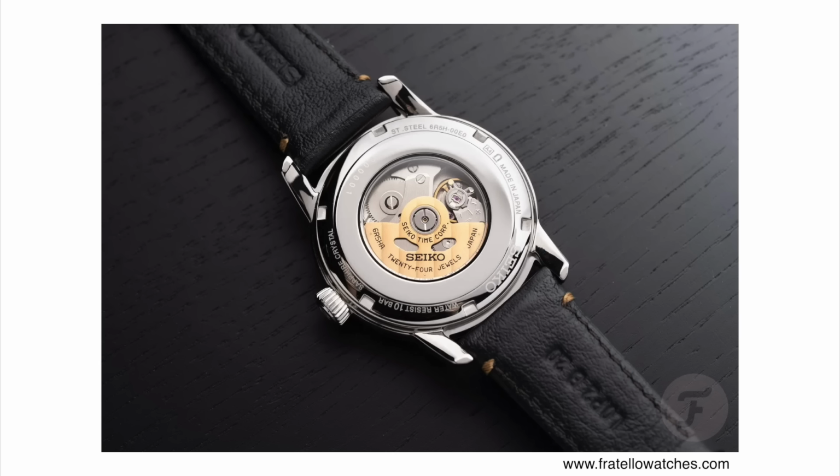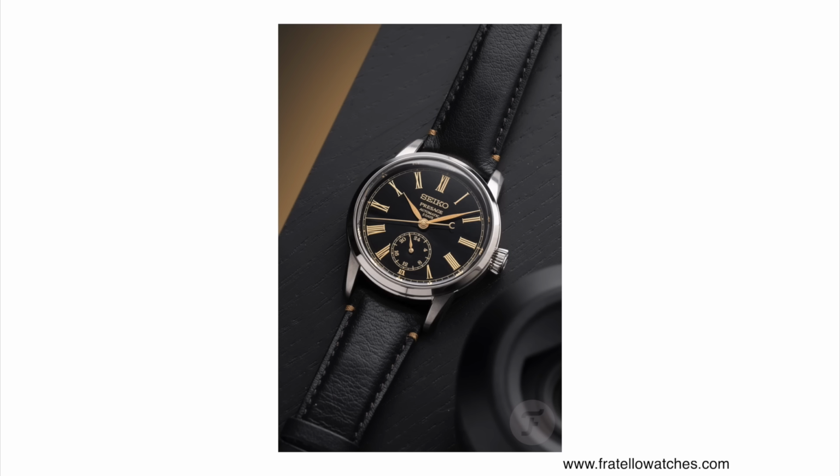Now, there are a couple of things that I'm not a huge fan of with this watch. First of all, the sizing. I think it could be smaller. 38 millimeters would make a lot more sense. 40.5, it's okay, but for a dress watch, it's a bit on the bigger side. The second thing, I think the dial is just a little bit too busy.